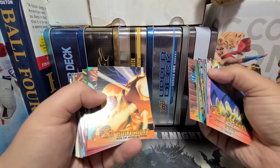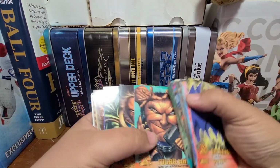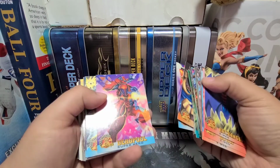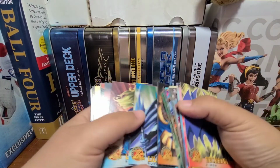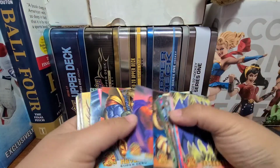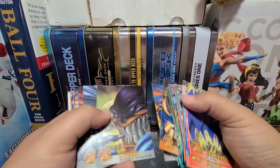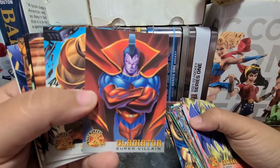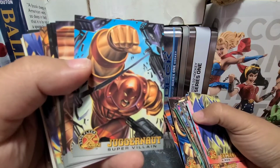White Queen. That was a weird villain, Sugar Man. I think I have Deadpool. There he is. Oh, there's Magneto. Look how cool that Magneto is. One of my favorites is... where is that? Gladiator. That was like Marvel's Superman. That's one of my favorites right there.